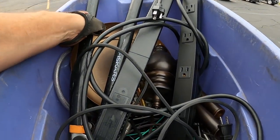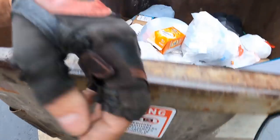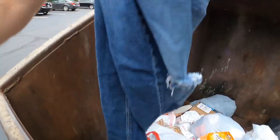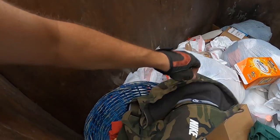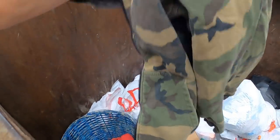I better get a bungee cord out of there. Get some free tail swag here. Unfortunately, it's starting to rain. The rain clouds have caught up with me. Look at this little camouflage Nike hoodie. You don't see too many like that. It's kind of interesting.